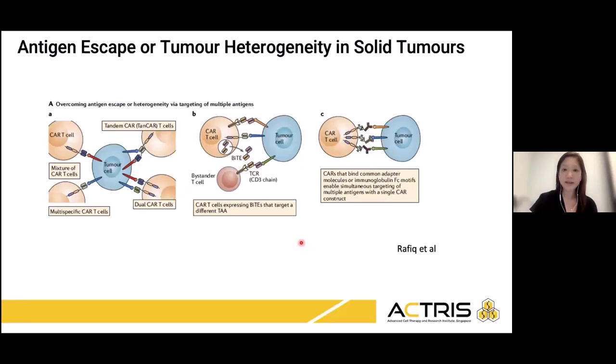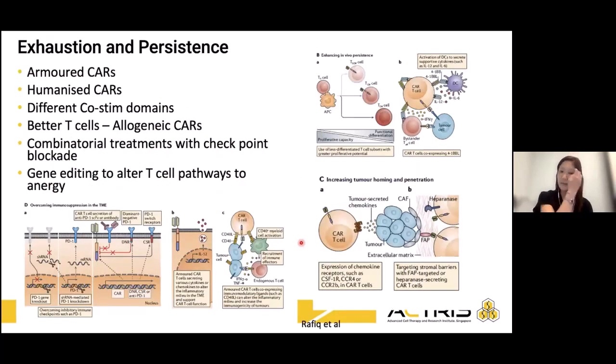We talked about, again, multi-targeting to help with antigen escape. And exhaustion and persistence is probably an interest of mine, really, how to get CARs to persist better and use this in tumors that actually require better CAR persistence. So armored CARs are CARs that may be secreting cytokines, have extra cytokine receptors, other ways of activating the CARs, and also they may be secreting BiTEs. So these are CARs that actually overcome exhaustion and persistence.